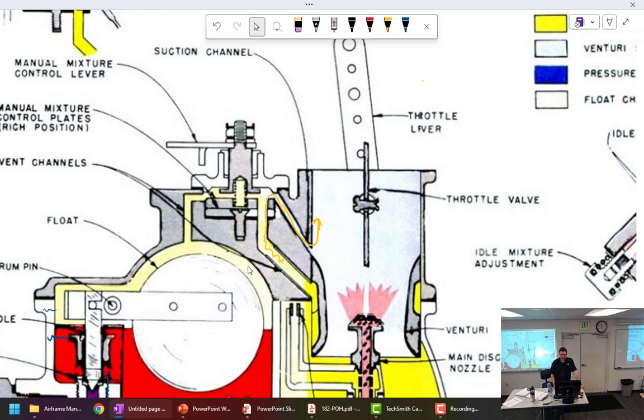Okay. I didn't know that. You're not going to save money. This plane burns like 4 gallons an hour. It's like... No, it's 4.5. It evaporates fuel faster than it burns it.